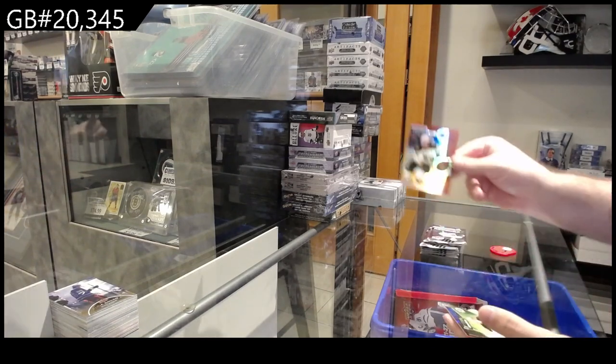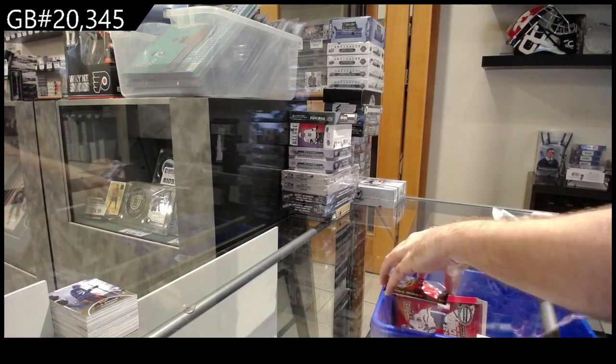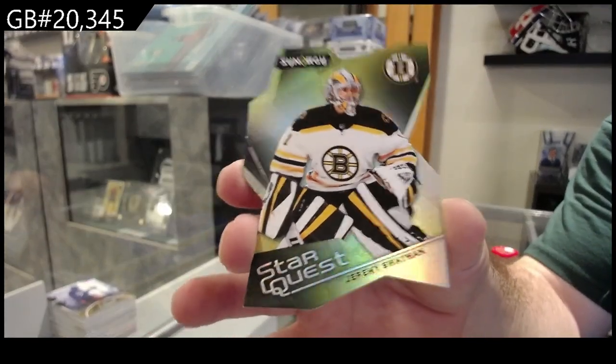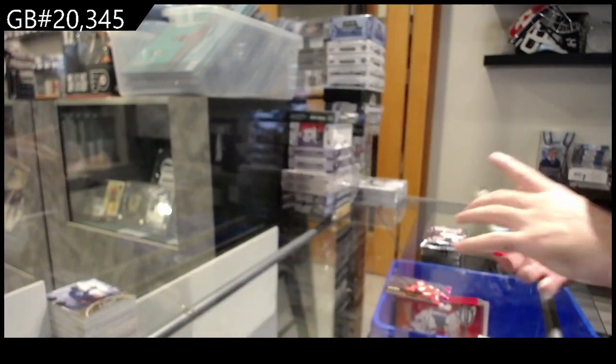Well, we've got a red of McLaughlin for Boston. We got a Thrill Rides of Seider for the Wings. And a Star Quest Swayman for Boston. I think those were somewhat hard to hit, weren't they? The Star Quests.